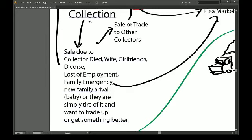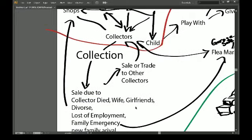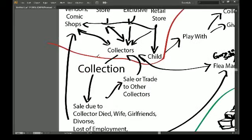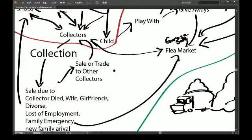All right, so at this point, the collector has a couple of options. They can either sell it or trade it to another collector, which goes back to the collection, or they can sell it or trade it to another collector who has an online store, like an eBay store, or maybe owns a comic book shop, so it goes back into the cycle itself. This actually goes both ways. Or the collector can go ahead and sell it directly to the comic book store, and it goes from there. So, not so bad.